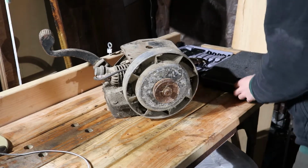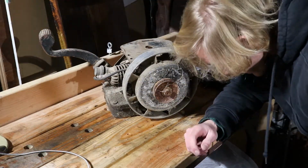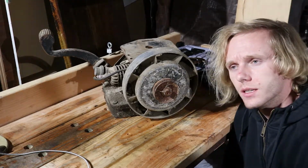I've been meaning to do this. This thing's been sitting for quite some time. I should probably say that actually. Woo! That thing is hot. I should also say that this thing has been sitting for quite a while.